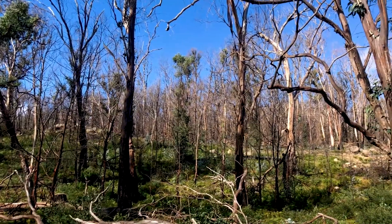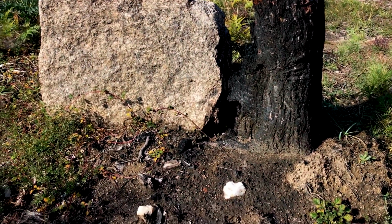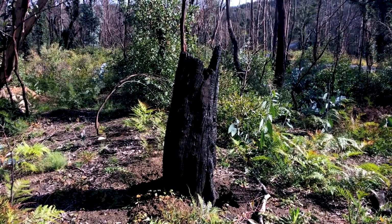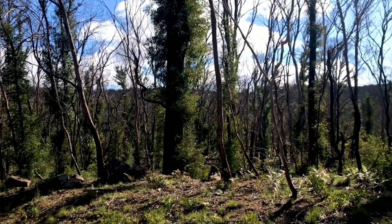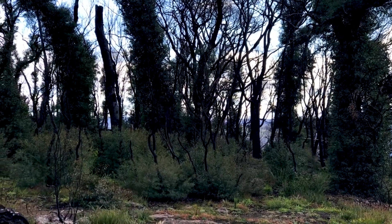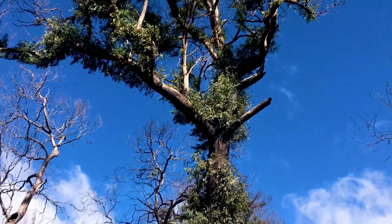Sadly, a lot of the areas we visited were heavily damaged in the 2019-2020 bushfire season. Typically, wet and humid rainforests like this are quite resistant to bushfires, but the season this year was so intense and so destructive that many areas of rainforests were just wiped out. And unlike a lot of Australian eucalyptus forests, which rebound extremely quickly, rainforests take years and years to recover, if they ever recover at all.